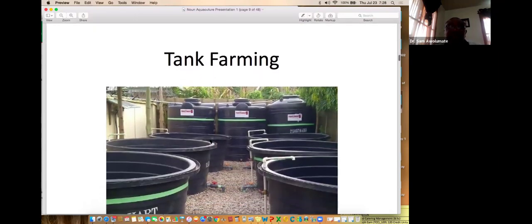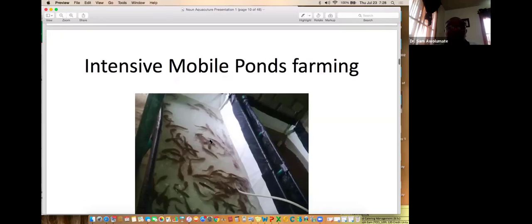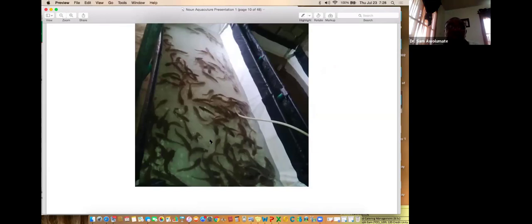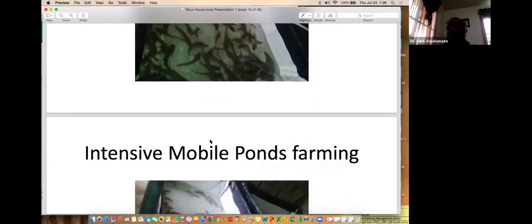The tank system is available, and we now zeroed into intensive mobile pond farming, which is the hinge thing now, that my fellow colleague here is driving and establishing in various states, almost 10 states of this country at the moment. You will do well to get in touch with him to help you if you want to establish one, from designing to finished products, and a marketing channel can also be created for you.